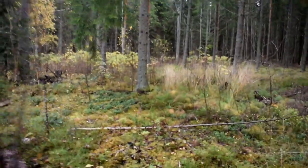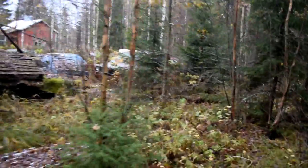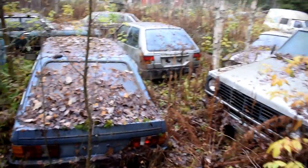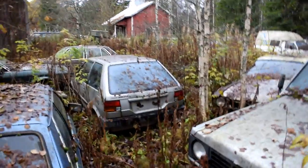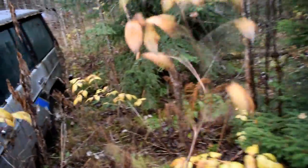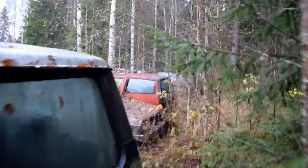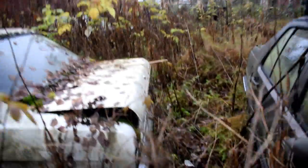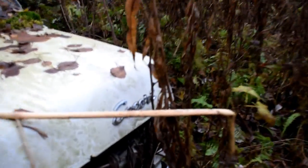Yeah, now we are going to the part where most of the cars are. There's so many cars. I can't film every single one. Whoa, a Nissan Micra. Different kind. Nissan Micra, I haven't seen those. I never had seen those. What the fuck? I don't know how I can spell it. This is... of course I don't know what it is. It's a Ford Escort. Oh, nice.